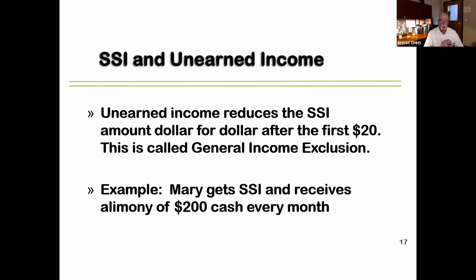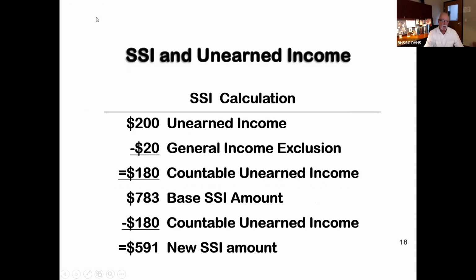So unearned income reduces SSI dollar for dollar after the first $20 general income exclusion. In the example, Mary gets SSI and she receives alimony of $200 every month. So when they're calculating how much she's going to get on SSI, they say, okay, she's got $200 of unearned income. They take the $20 general income exclusion, which leaves $180 unearned income that they're going to count. They subtract that from her $783 and her new SSI amount is $591.